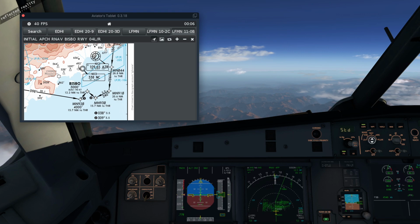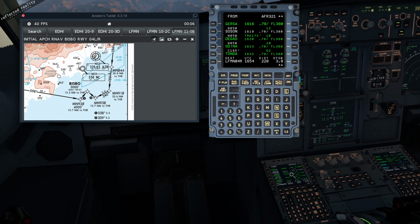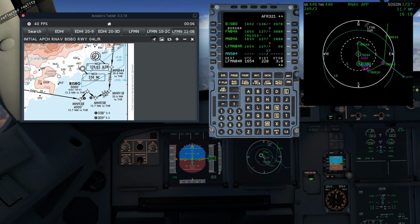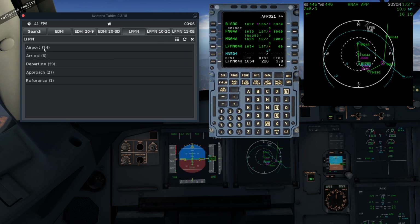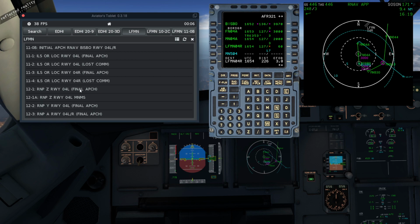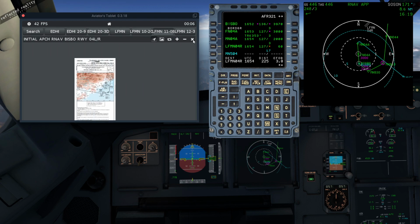We should probably have a look at this approach, because I'm yattering away here. So we've got the thing loaded already to take us down to Mike November 910, 930, around the corner to Bisbo, and then from Bisbo we're going to fly the approach. I was on the page, wasn't I? We're going to fly the RMP Alpha 04 left or right.